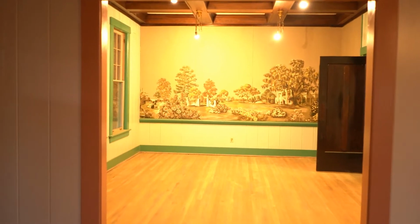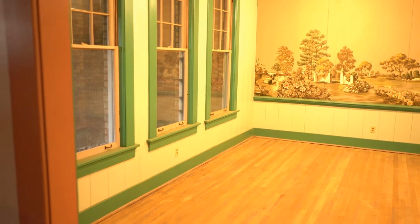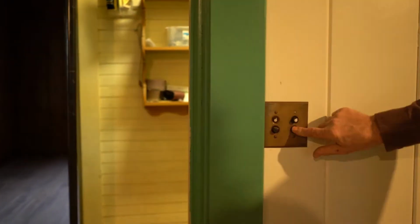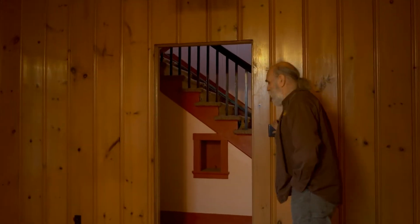That mural is actually a wallpaper type mural, and I believe it was not put up in the beginning, but put up in the 50s. Personally, I love the push-button light switches. The pantry will probably house a lot of electronics for us. And then in here, this is what was referred to as the den. This room will probably end up being one of the period listening rooms.